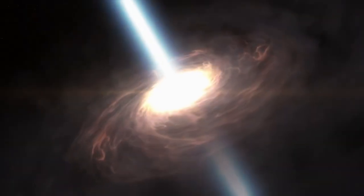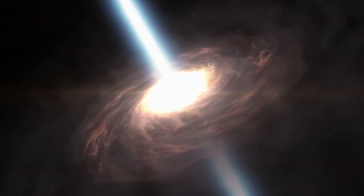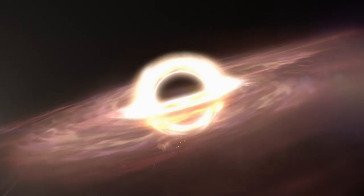Sag A star could roar back to life by just dumping some gas onto it. And there's a lot of gas at the center of our galaxy, and it could wander into the proximity of Sagittarius A star and ultimately fall onto the event horizon. And that would light it up.